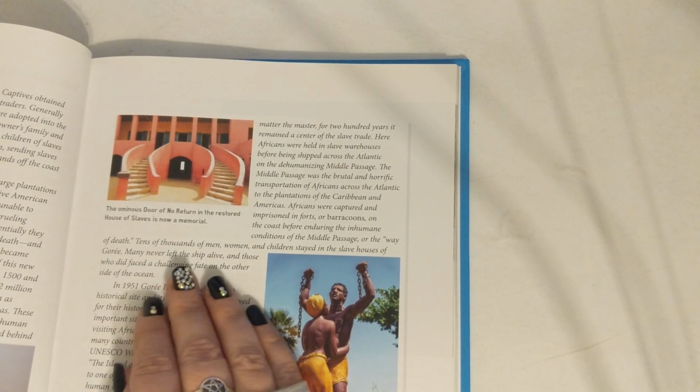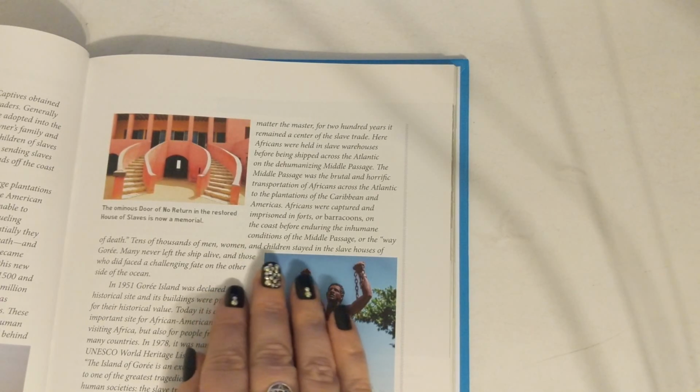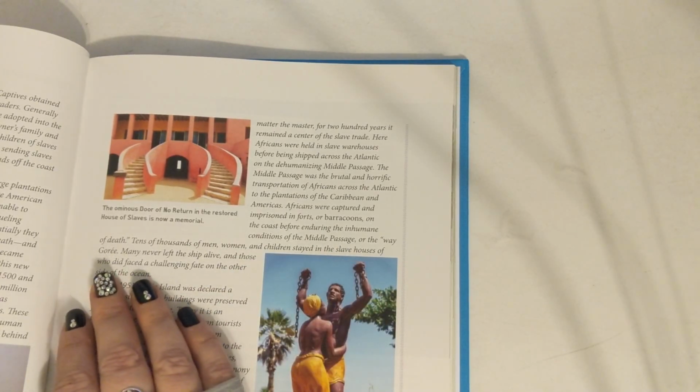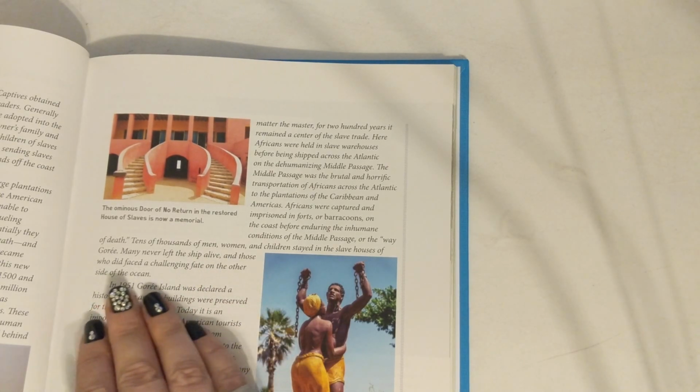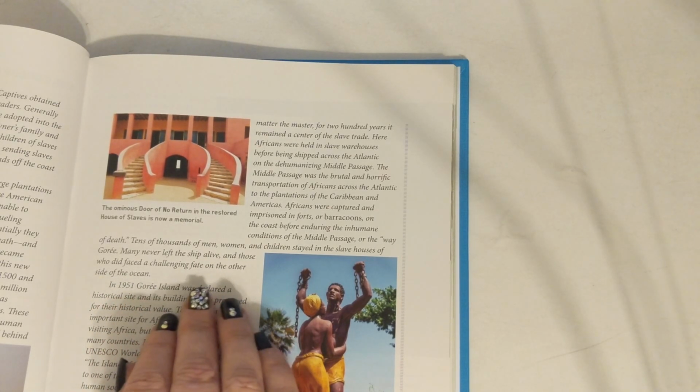Tens of thousands of men, women, and children stayed in the slave houses of Gorée. Many never left the ship alive, and those who did faced a challenging fate on the other side of the ocean.